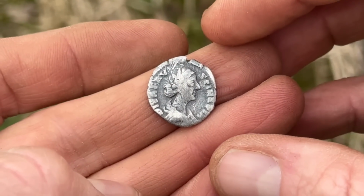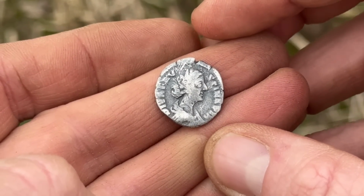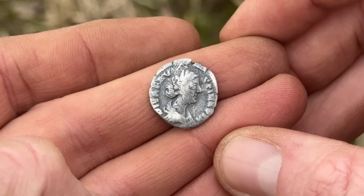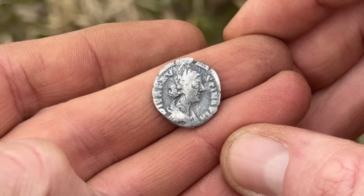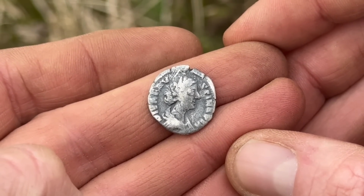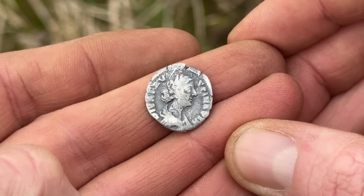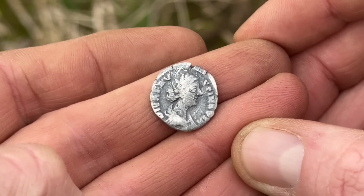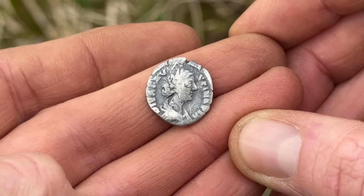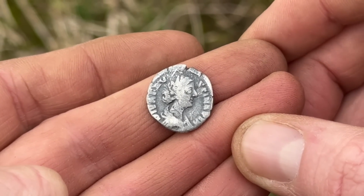And there we are. Now, I was able to have a wee look online. I was wrong. Diva Faustina was not the wife of Marcus Aurelius. She was the auntie of Marcus Aurelius. She was the wife of Antoninus Pius. And he ruled from 138 to 161. And I think she died around about 140, 142. So this coin must be from sometime around about 138 to 142 AD, give or take.